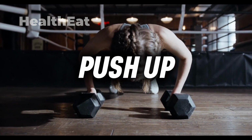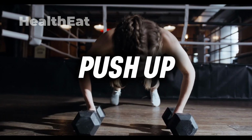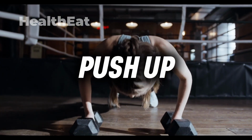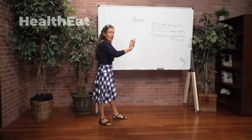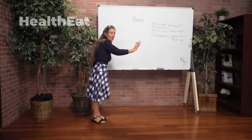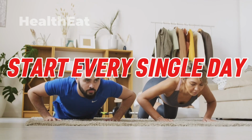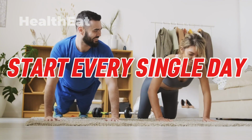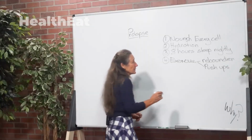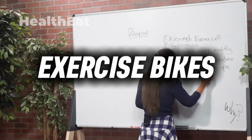Also push-ups. If you can't do push-ups on the floor, do ladies push-ups on your knees. If you can't do ladies push-ups on your knees, start with the wall. And the further out you go from the wall, the stronger is the push-up. Start every single day and build your body up. Rome wasn't built in a day. Every day do it. But also, another great way to strengthen is the exercise bike.